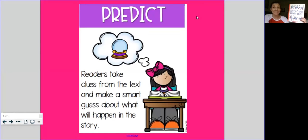Our strategy of predicting is one that we've done many times before, but just so you remember, readers take clues from the text and they make a smart guess about what will happen inside of a story. So I'm going to read part of this book to you today, and then I'm going to stop and ask you to do a little bit of predicting on your own. So now would be a good time to grab a pencil and a paper or a whiteboard and a marker so that when I stop reading and pause for a moment, you can go ahead and draw what you think is going to happen next in our story.